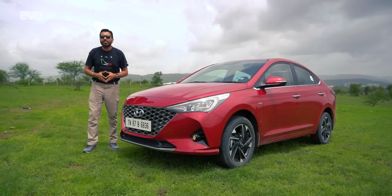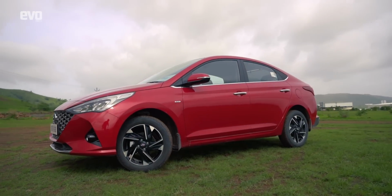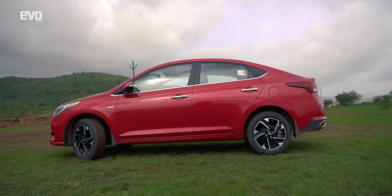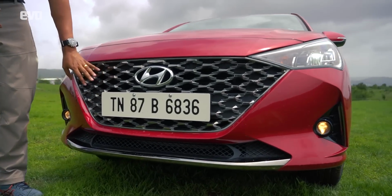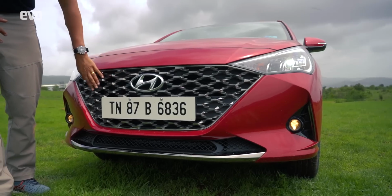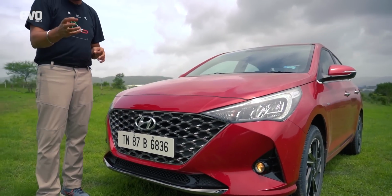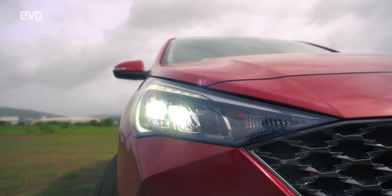So what is new on this new Verna? Well, I have to tell you, this is not an all new generation. This is an update on the Verna that is already on sale. But the differences to the nose are quite visible, especially this grille. Now, it's got this metal bronze lattice framework kind of grille. On the turbo, this is all black. On the other variants, this is in this bronze kind of effect, and it is very blingy, but it is also unmistakable. Also, the headlamps, the bumpers, they are new.